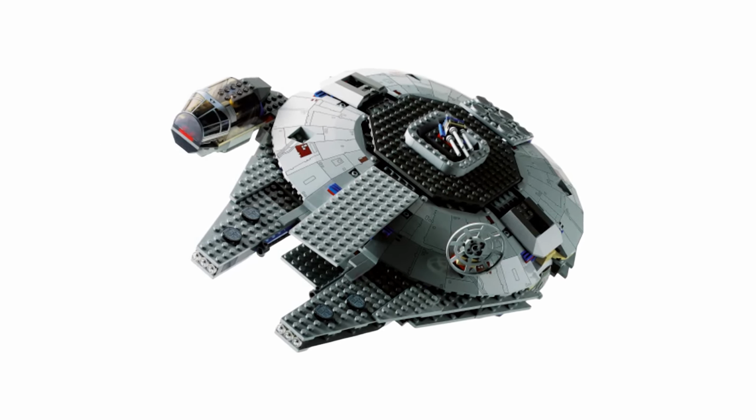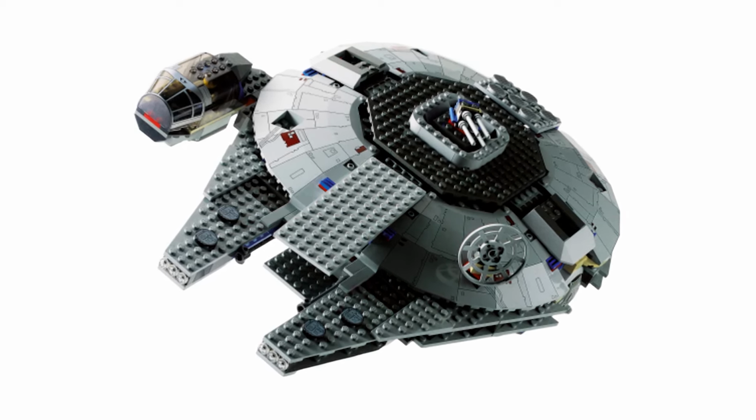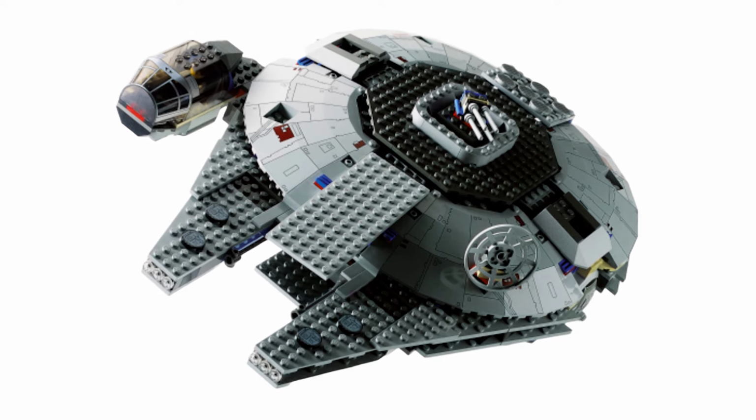The minifigure selection and the play features such as the entrance plank that goes up or down are solid, however that's nowhere near enough to save what at the time was a $100 and right now would be a $180 set.